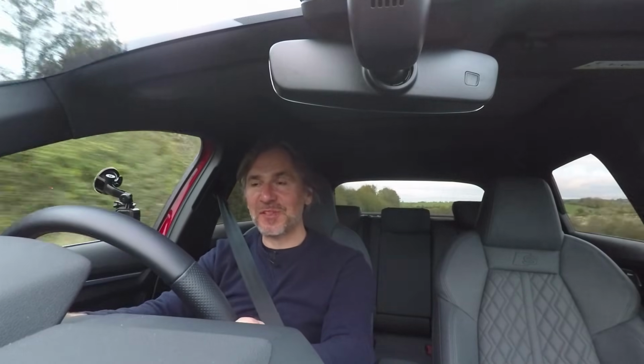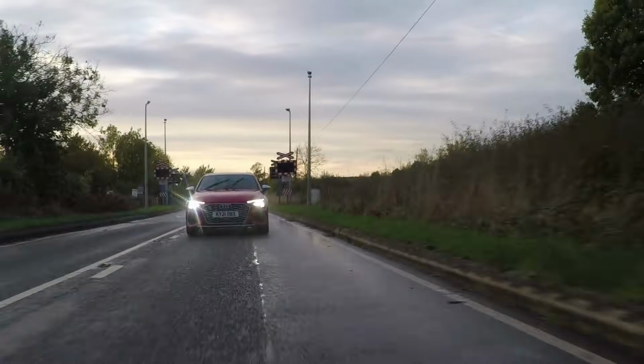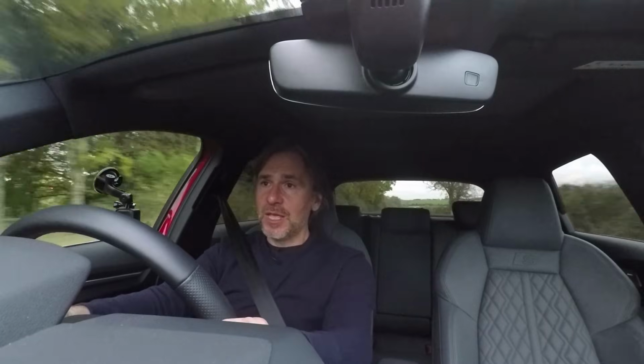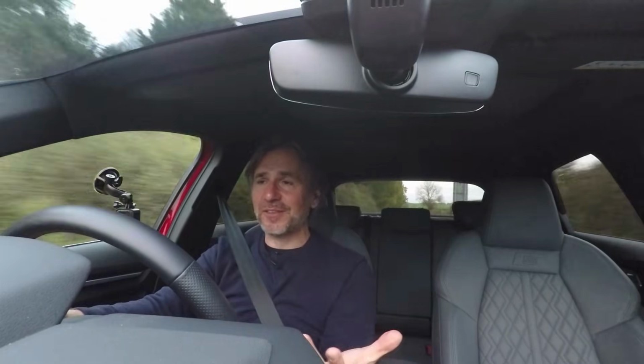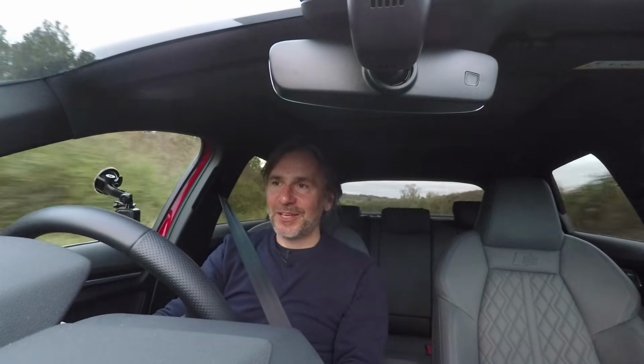This road's a bit Germanic in its texture. It's a bit too smooth to really test the suspension, but rest assured, if you don't live in Warwickshire, you live in Gloucestershire, Northamptonshire, Oxfordshire, you will find this car a little bit too firm, and adaptive dampers would be a good idea. We've also got a lot of fake RS3 plumbed in, which is fine because it does sound authentic. It's much better than the fake sound you get in the Golf R, for example, Mark 7 Golf R.